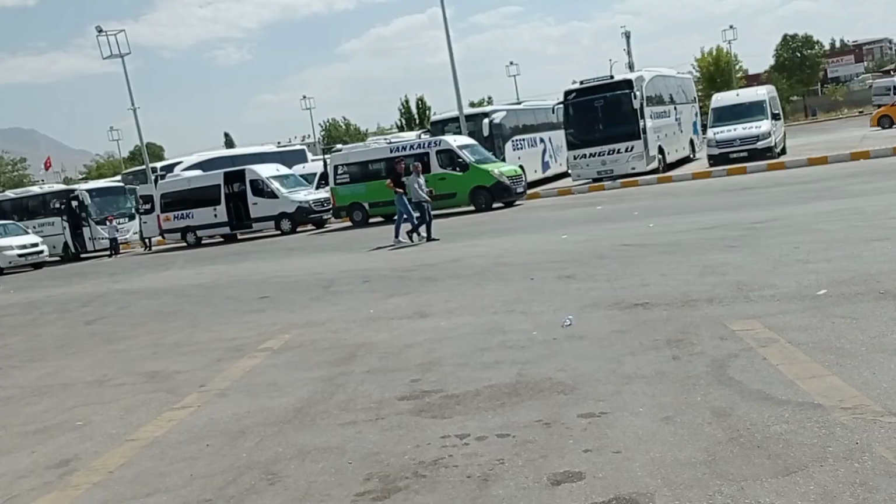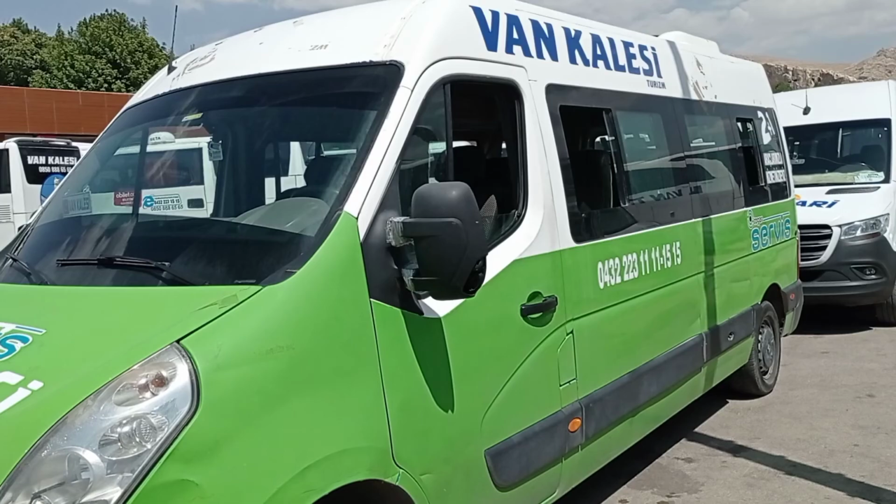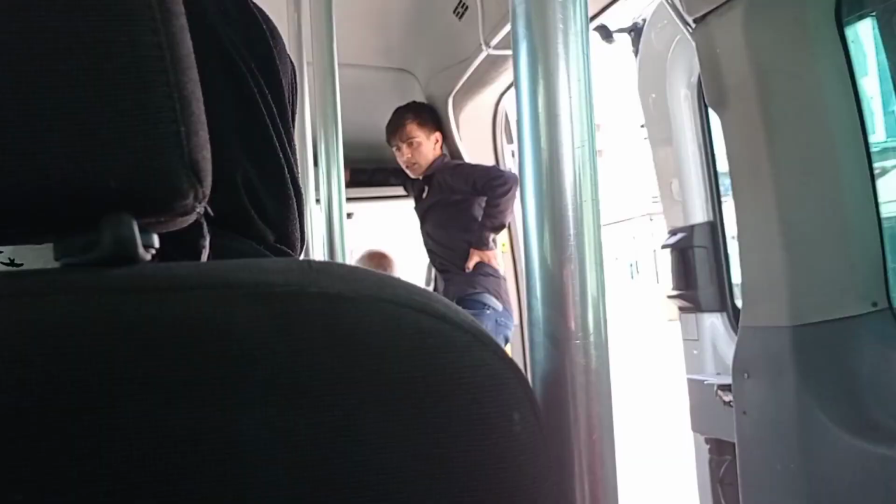Now I need to find a bus to go to Van Kalesi. Maybe over there. Let's ask. Just like yesterday, the bus was there, but the driver is not there. The other guys just told me that to go to Van Kalesi is not from here. I couldn't find the minibus, so I just walked in that direction. Finally, after a 1 kilometer walk, I found the minibus to go to Van Kalesi.